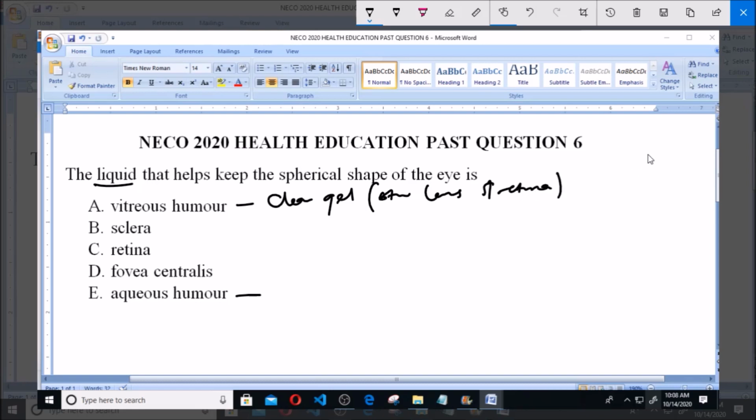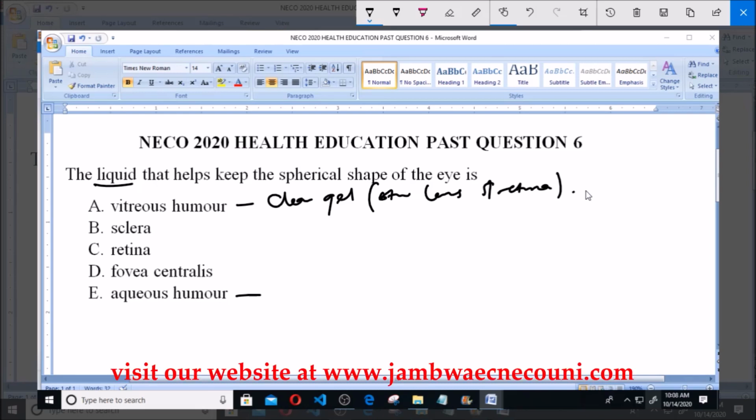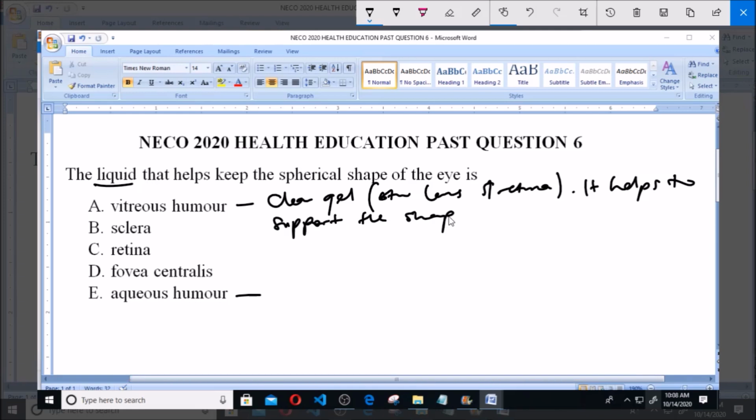It helps to support the shape of the eye. So it helps to protect the eye. That is, it ensures the spherical shape of the eye.